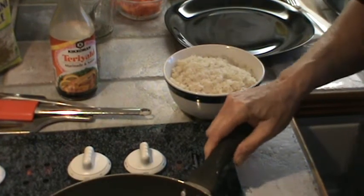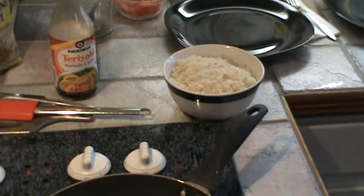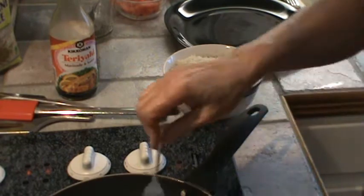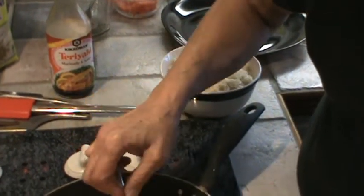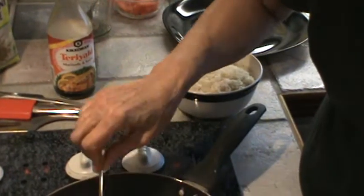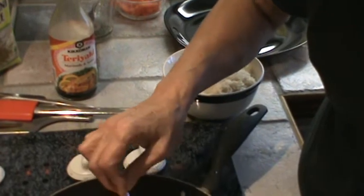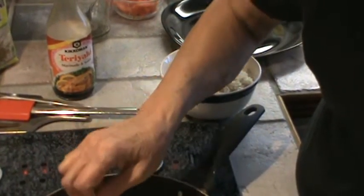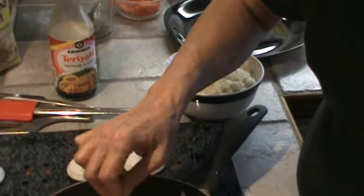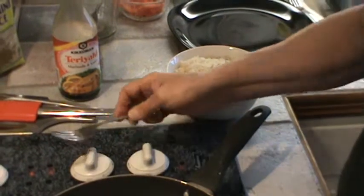Alright, so we're letting our egg just cook and cook. Now what I like to do, because I've got 3 eggs in here, is take a little fork and kind of raise it up in the middle and let some of that get down to the surface. Usually they only cook like 1 egg at a time. Alright, we're going to keep letting it cook.